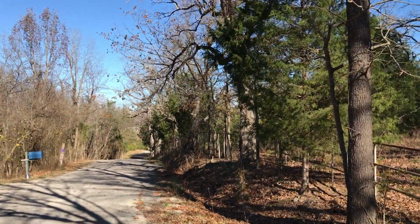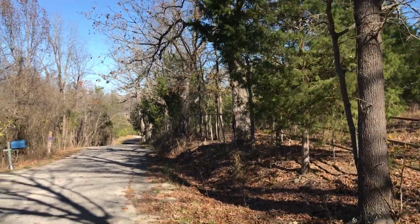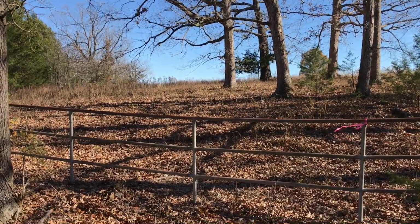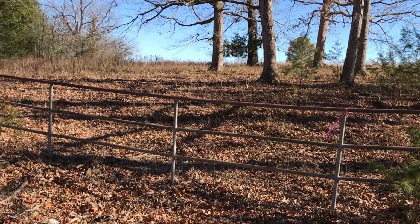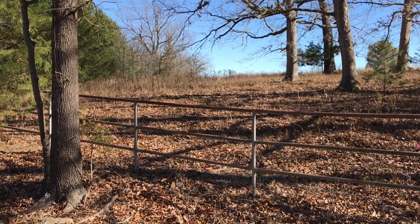So as we look north, that's the property on the right. Super nice. Yeah, this looks like a really good driveway location here. If we were to cut that pipe fence, you could take a truck straight on, no problem. If you wanted to do a car, you'd probably have to drop a plastic culvert in or a metal culvert or whatnot.